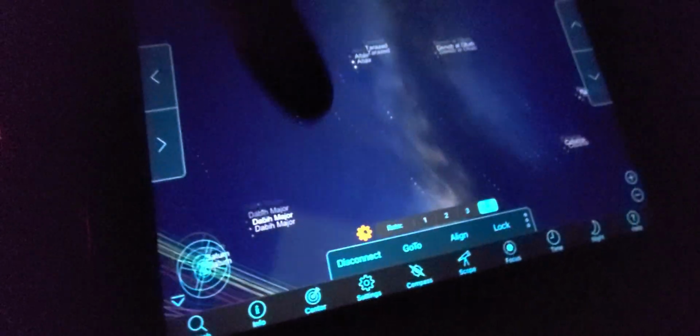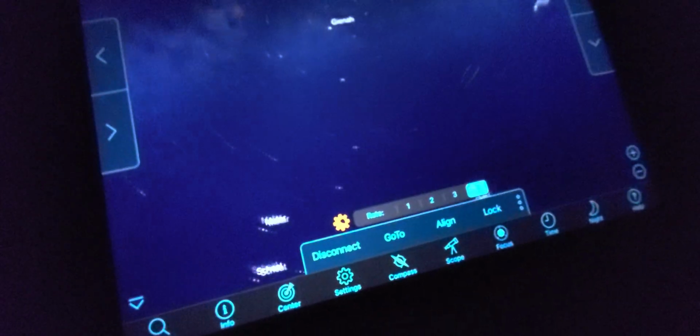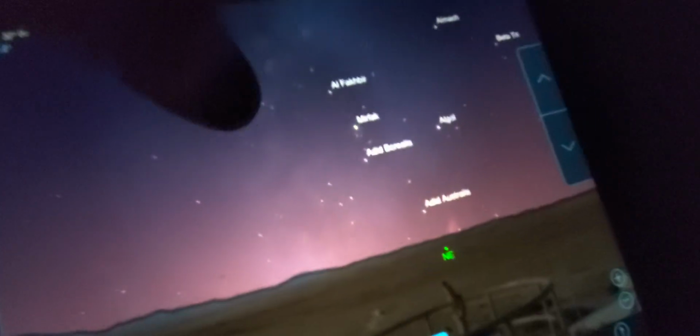But if you go along the Milky Way, there's all types of deep sky objects. And the settings I have right now don't show them all, because I don't want it to be too easy to find objects. I want to actually just hunt for them. I don't want to click on a button and have it automatically go there and then, yay, get bored. So that's what's going on right now.